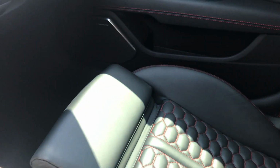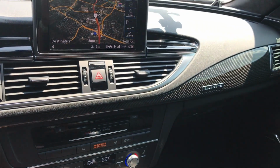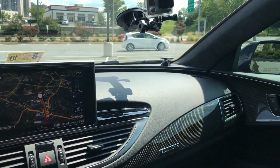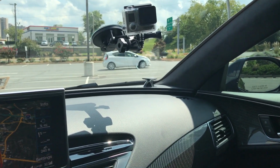So sport seats, which are actually, you can bolster them out. They move out so you can see the different bolstering on it. But the sport seats are a nice option. The thing about the sport seats that some people don't like is that they're not cooled. So they're heated, but they're not cooled.